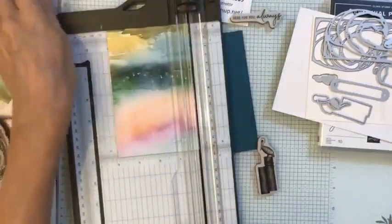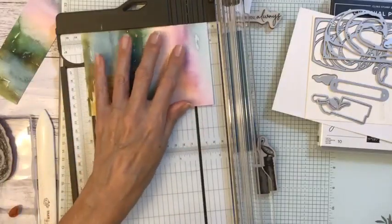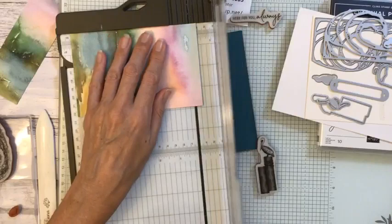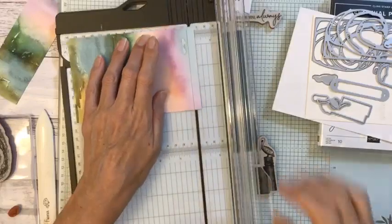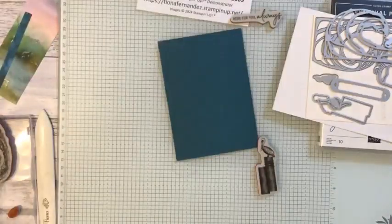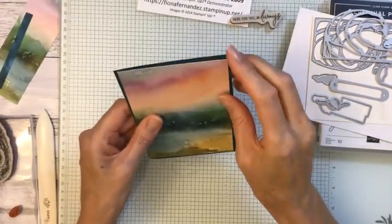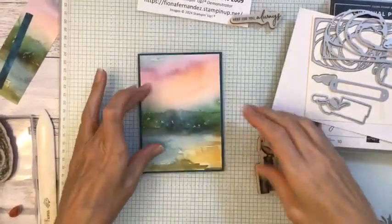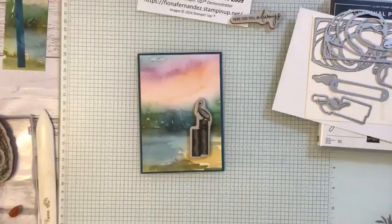Cut that one off so you can use that for something else. You could even use it for a strip on something. And then I'm going to cut a bit off the top because I like this piece. I like all of it, but we don't need to cut too much off the top. This little piece. I'll put that one there. That's so pretty. It reminds me of that other paper we had. What was it, On the Horizon? That was papers with a bit of scenery in them.